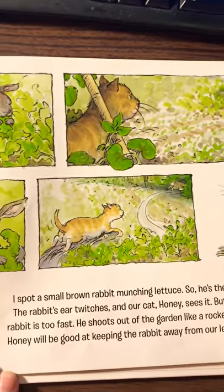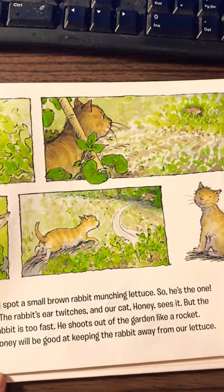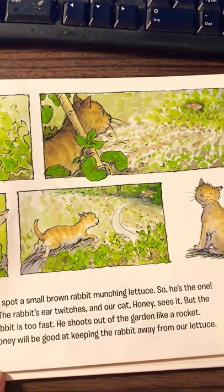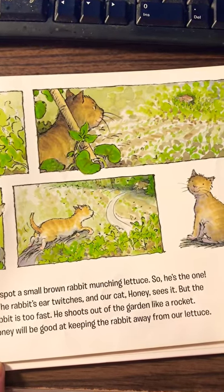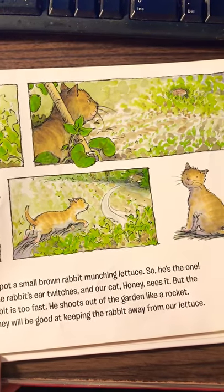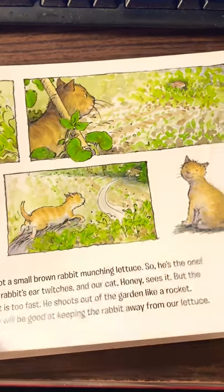I spot a small brown rabbit munching lettuce. So he's the one. The rabbit's ear twitches, and our cat, Honey, sees it. But the rabbit is too fast. He shoots out of the garden like a rocket. Honey will be good at keeping the rabbit away from our lettuce.